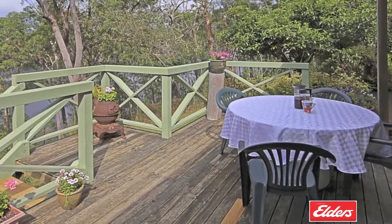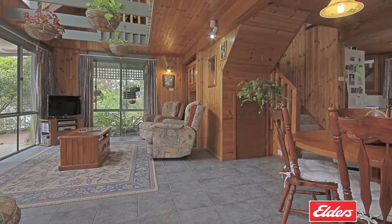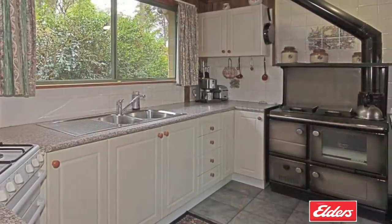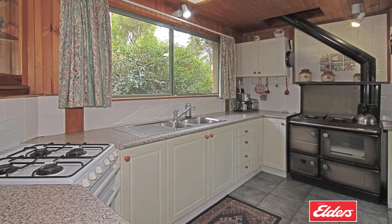The entertaining deck flows through to the interior. Multiple formal and informal living spaces are on offer. This main living and meals area adjoins the genuine country-style kitchen, which features a slow combustion Stanley stove.